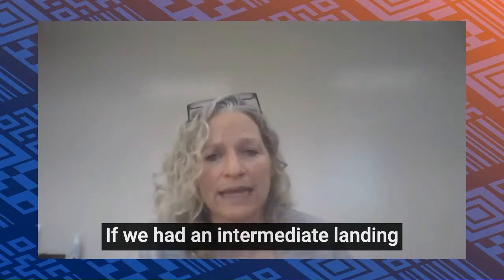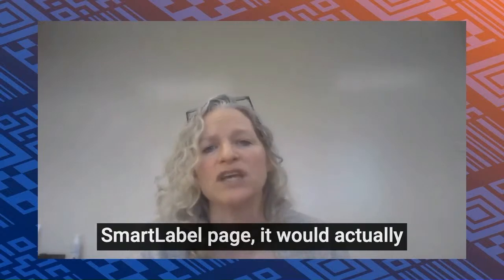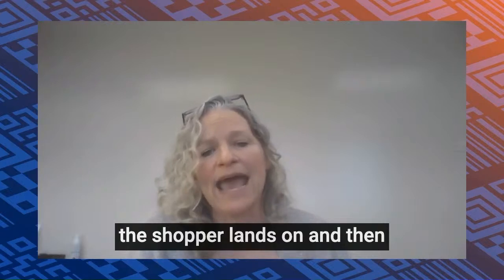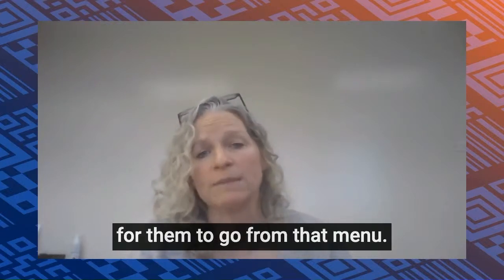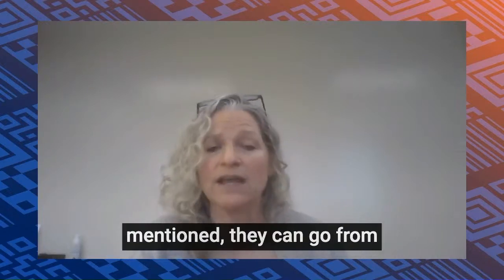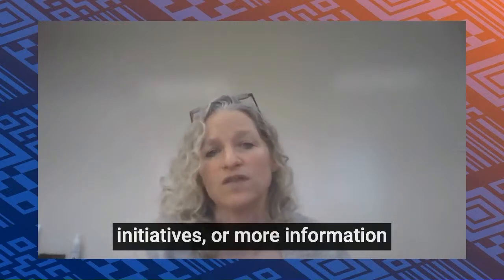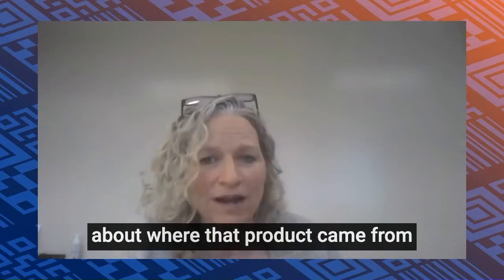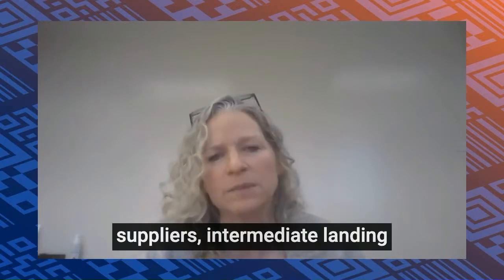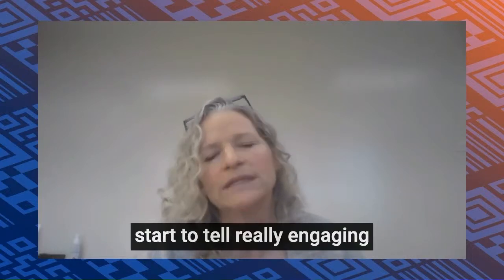If we had an intermediate landing page in place, if you scan that same QR code, instead of going to a SmartLabel page, it would actually go to this intermediate menu that the shopper lands on and then has different alternative places for them to go from that menu. So they can go from there to the SmartLabel page, or as Rishi mentioned, they can go from there to more information about the company's sustainability initiatives or more information about where that product came from and what that journey looked like.